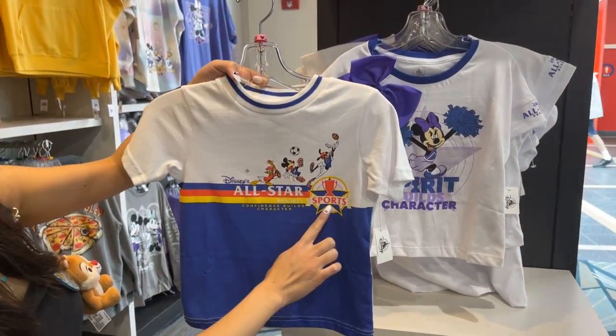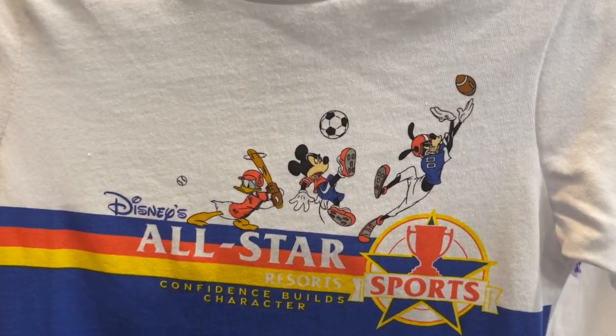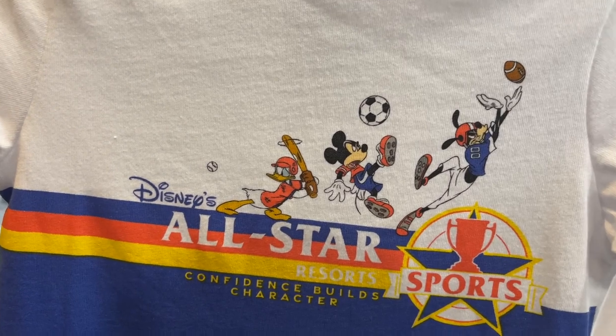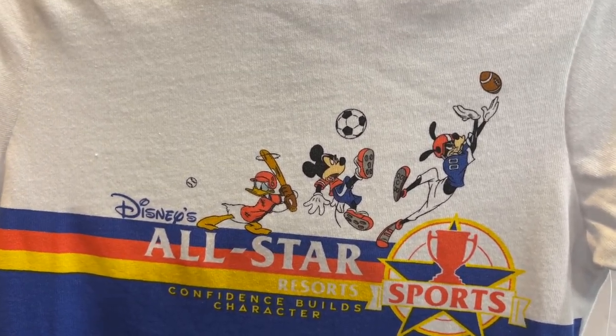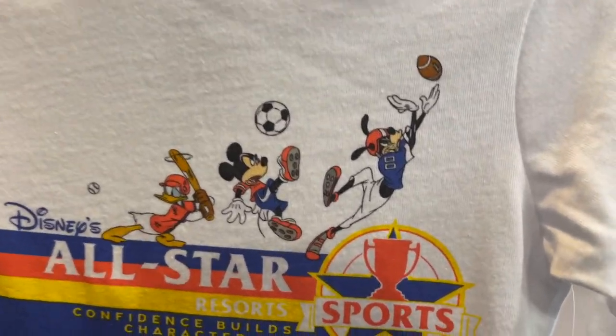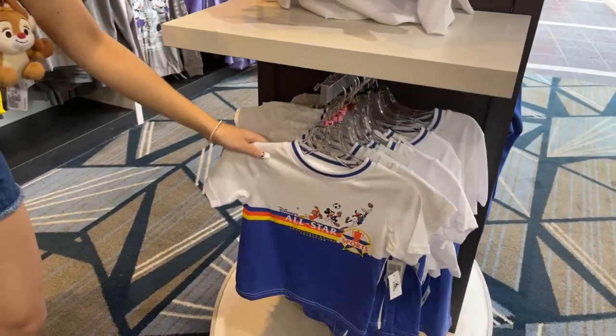オールスタースポーツ。これはスポーツだ。They're all playing sports. Yeah, look at how cool they look. かわいい。Donald hitting a baseball, Mickey kicking a soccer ball, and it's such a cool action shot. And Goofy, look at him, he's catching a football. That's really cool. Yeah, this is very cool.